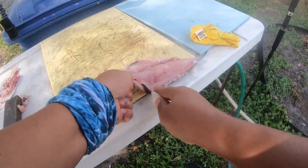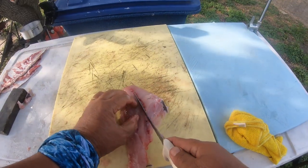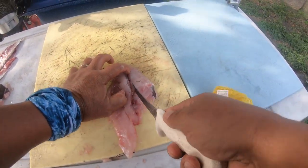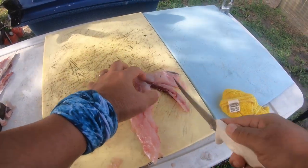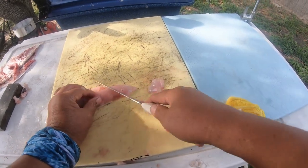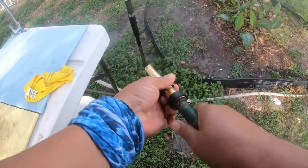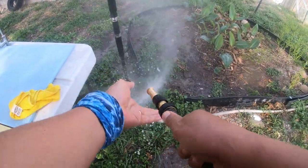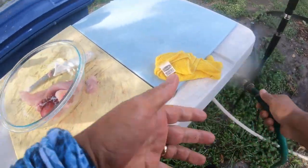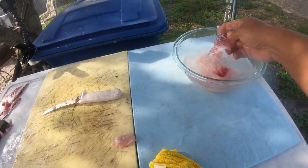That's one thing about sheephead, the body is a little wider than most fish. You get more out of it. There you are. One sheephead fillet. We're gonna fry it up here shortly. Anyway, we'll see you then.